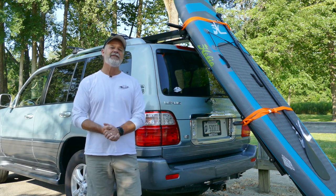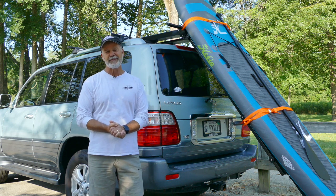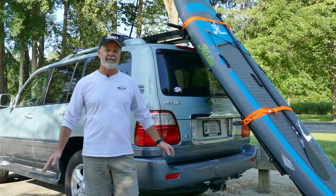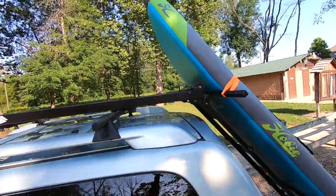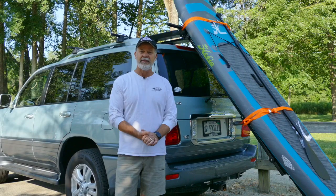I'm the inventor of the Easy Recreational Racks, currently a car salesman also, trying to change that. But I want to introduce you to a new product that doesn't exist on the market anywhere. It's a loading system that I designed a couple years back for my own use. It was something that I personally needed. Turns out there's a lot of people out there that need something similar.